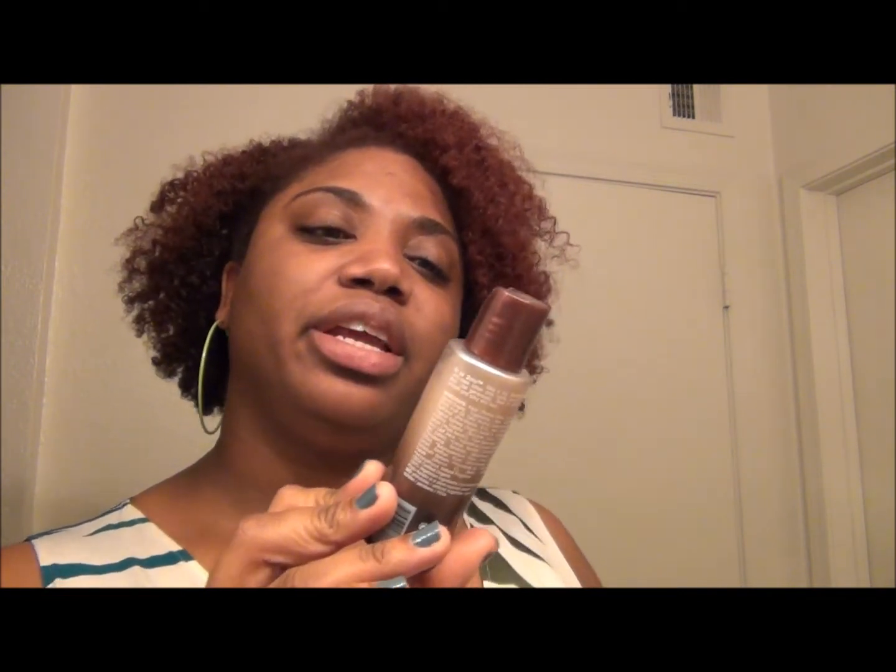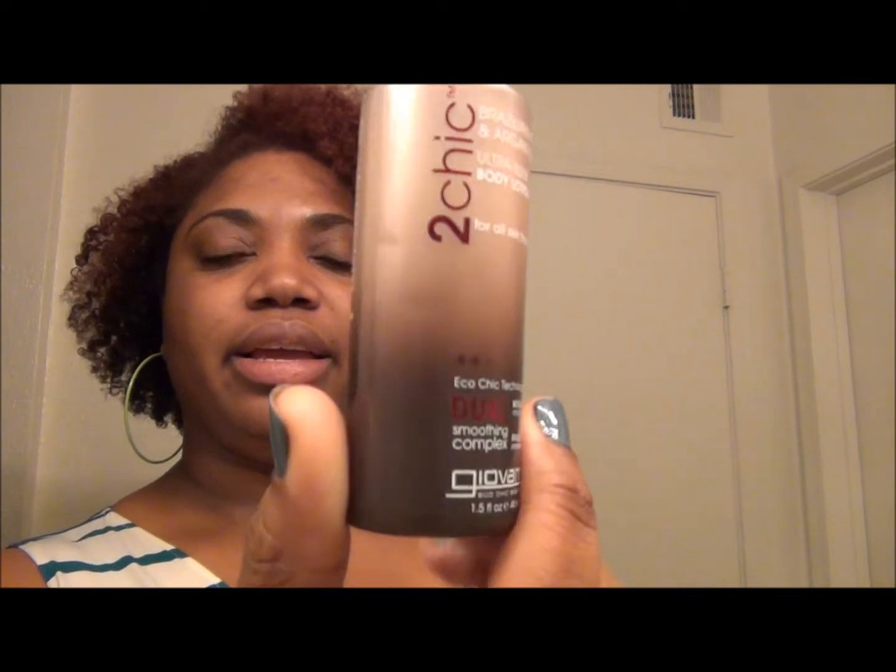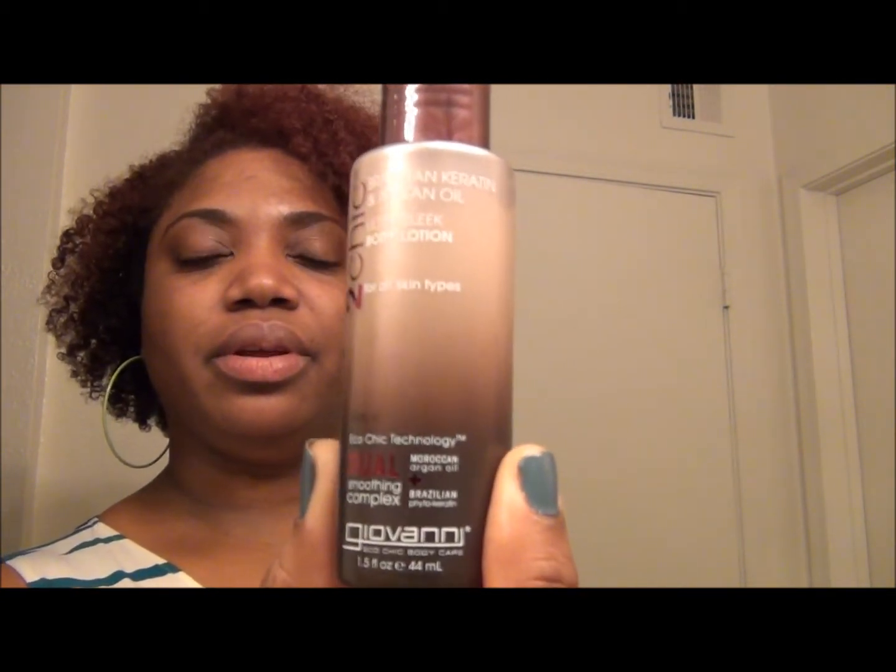I am wanting to believe that Whole Foods provided the Giovanni Too Chic Brazilian Keratin and Argan Oil Ultra Sleek Body Lotion. And here's the little bottle. That's what it looks like. This is a thin lotion.